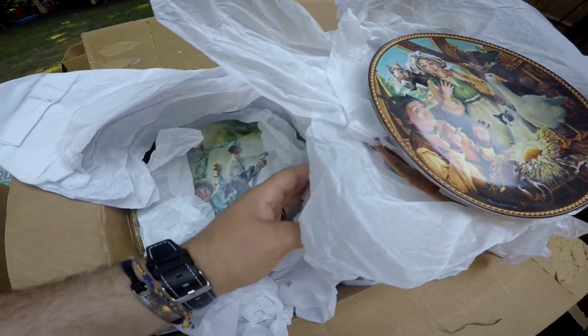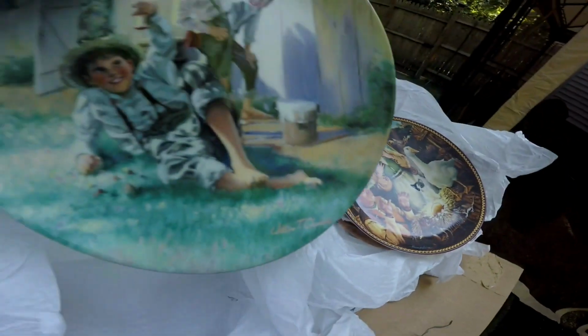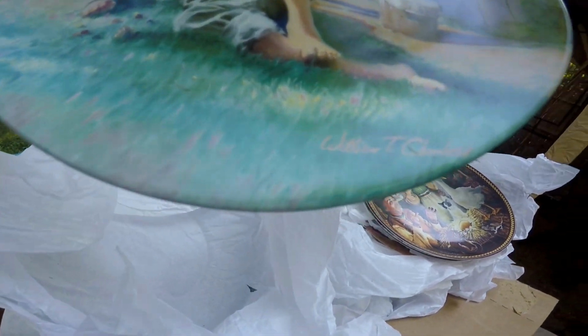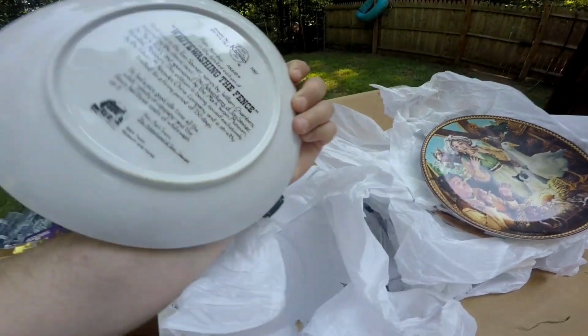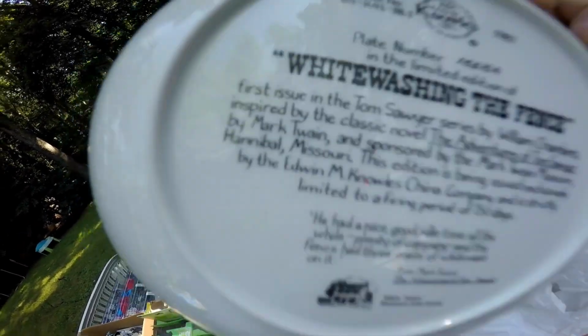Oh, I got this stack over here to fall over. We'll do one more. Oh, it's like Huckleberry Finn or Mark Twain or something. Norman, no, it's not Norman Rockwell. William Chambers. Whitewashing the Fence. Yeah, Mark Twain.